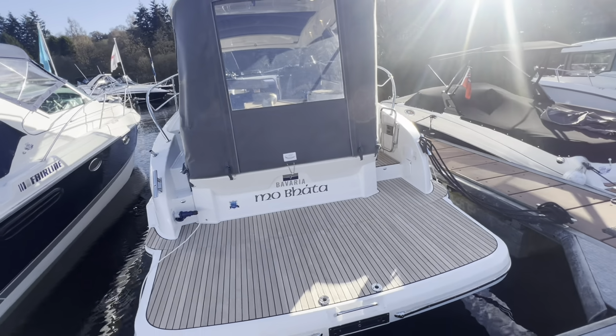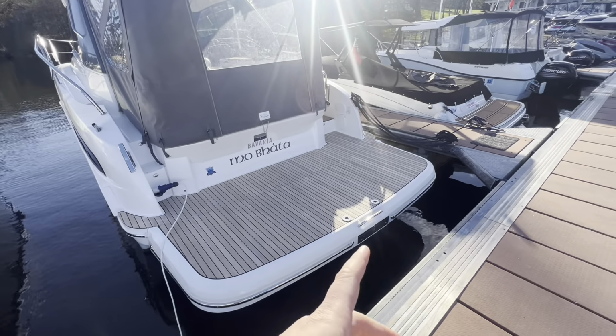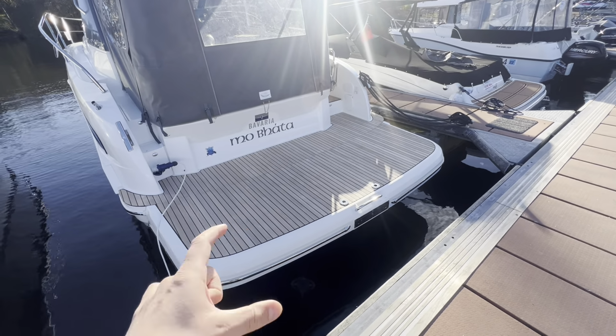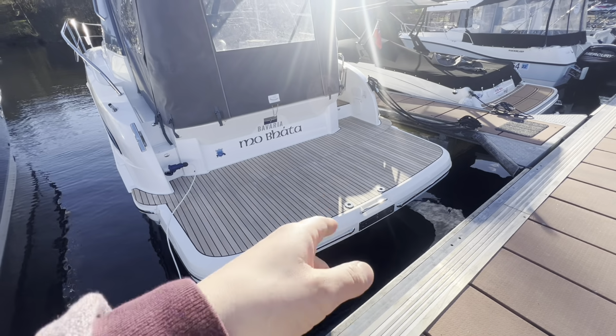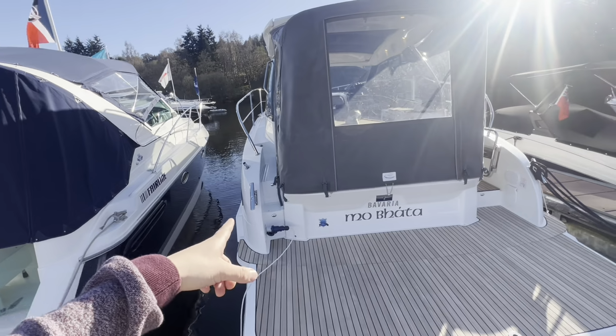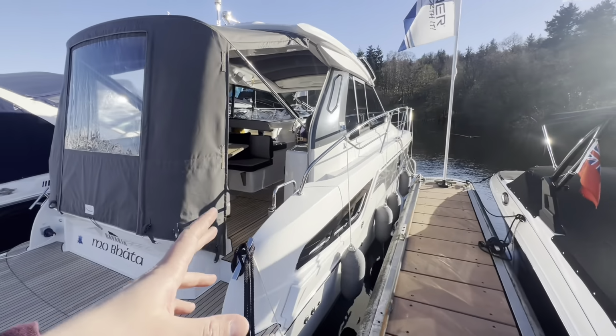The oversized extended swim platform is covered in teak. To keep the line of the boat nice and streamlined, you have your telescopic boarding ladder, which is actually built into the frame of the platform at the back. If you're in the water, press the button and it will drop down. You've got full walk-around capability to the port side, electricity hookup, and then if we go around to the starboard, you can see full walk-around capability as well.